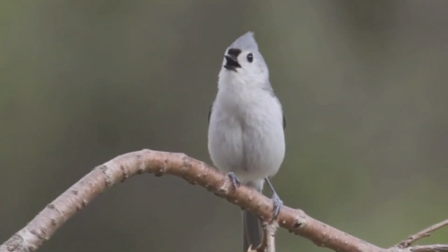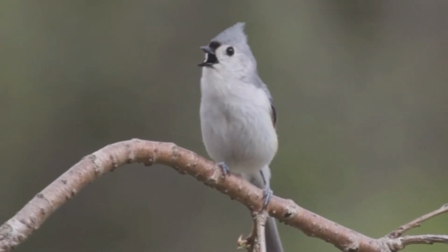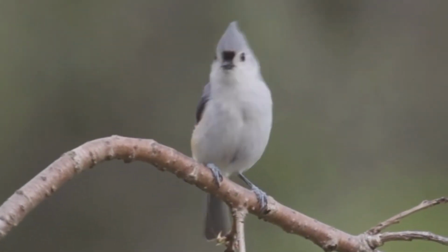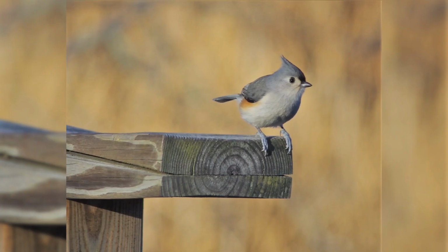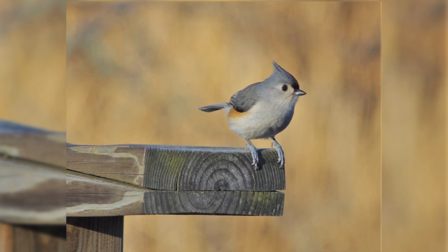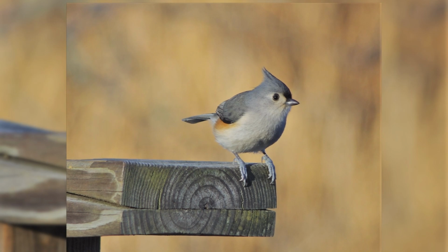a wide variety of both husky calls and clear whistled notes. These birds are nearly the size of house sparrows. They are larger than chickadees. They have stout bodies and a large head on a short neck. The tails are medium in length. The crest is wispy and not always as obvious as one might think. The bill is short and stout.